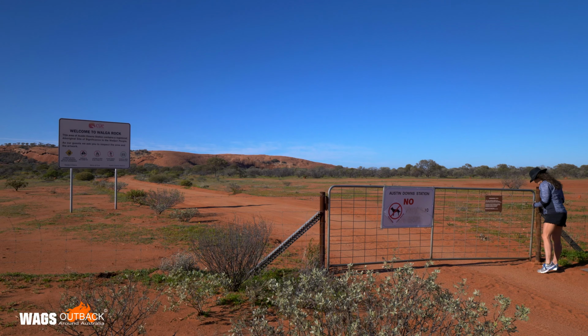Views from the top are spectacular. We even spotted a kangaroo hopping along the top. We spent the best part of the day here, experiencing the rock in the morning and afternoon lights, admiring the way the shadows moved throughout the day.